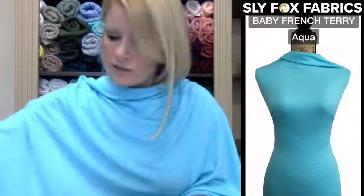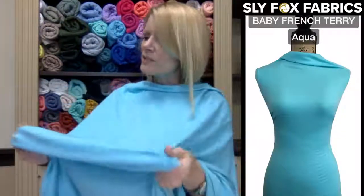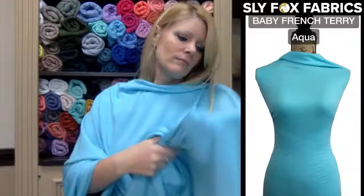Okay. Let's have that back. Okay, so this is aqua. This one feels a little bit different. It's like softer, something. I don't know why that is. But it is.